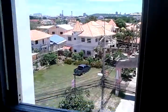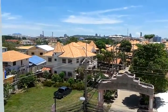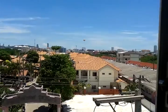Bathroom's right in there, and this is one of our windows. We haven't quite figured it out yet. There aren't any screens on any of the windows, which we're a little bit worried about because of the mosquitoes, but we actually only saw one last night, so we're not really sure how that works.